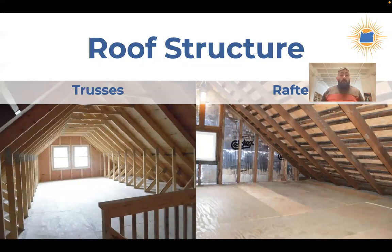Not a huge issue. However, in a strict code environment like Portland, you want to make sure that you have a strong roof to avoid extra cost from needing to get an engineer to take a look at it or even reinforce your roof. So a couple little quick rules here if you want to take a look in your attic.